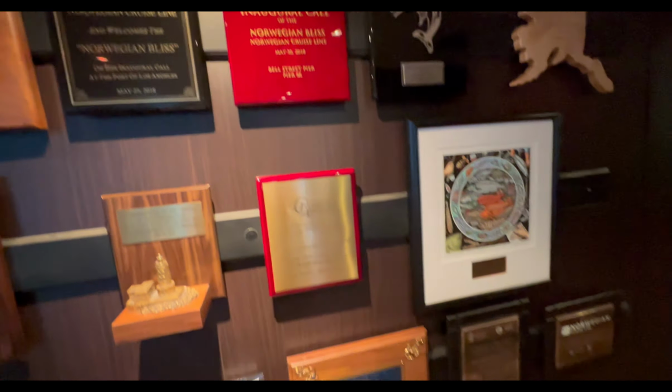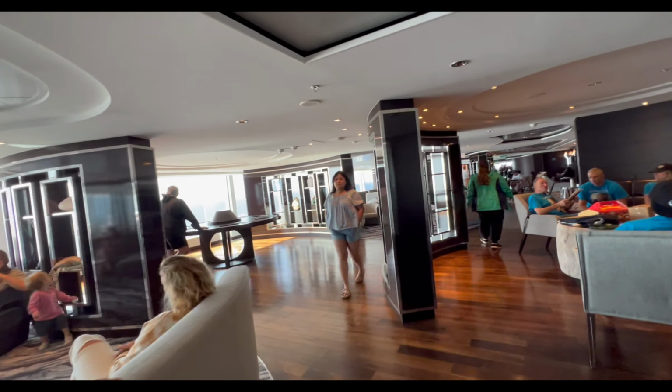And they do have a washy station when you walk in, because they do serve some hors d'oeuvres and some light little finger foods and desserts. So again, you're also going to find the coffees, juices, and a water station like you would in the buffet. And as you can see on your right, there are some quick little bites to eat.